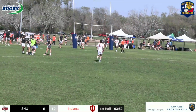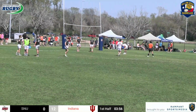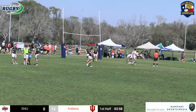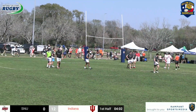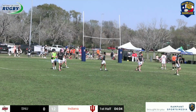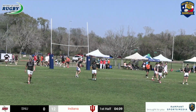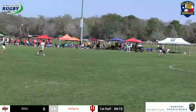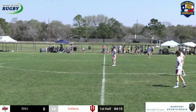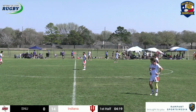Indiana's wingers really running some excellent offensive lines, keeping the defense off balance, forcing defenders to commit to a player that doesn't have the ball and just opening up the options. And then as soon as a hole opens, they've got the speed to exploit it. The conversion kick goes up the middle. About 3 minutes left to play in this first half. Indiana goes up by a score of 14-0.